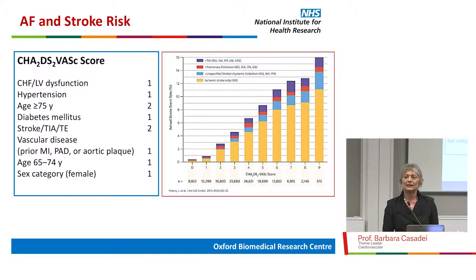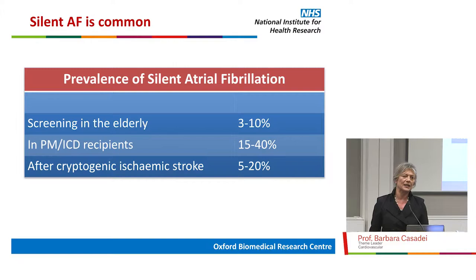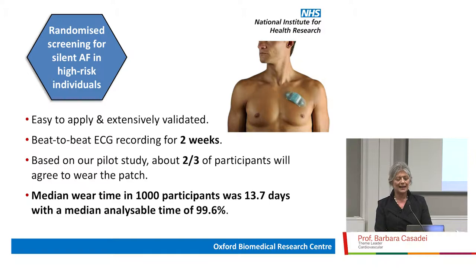The answer is no, because not all atrial fibrillation is clinically manifest. And depending on the age range and the duration of monitoring of the electrocardiogram, we can miss between 5 and 40% of silent atrial fibrillation in different populations. So how are we going to go around this? Well, what we are proposing is to do a randomized screening for silent atrial fibrillation in high-risk individuals.